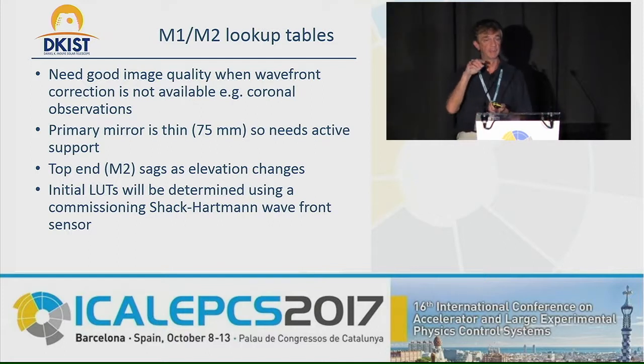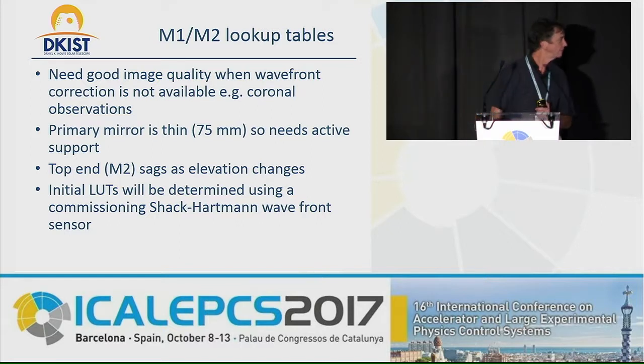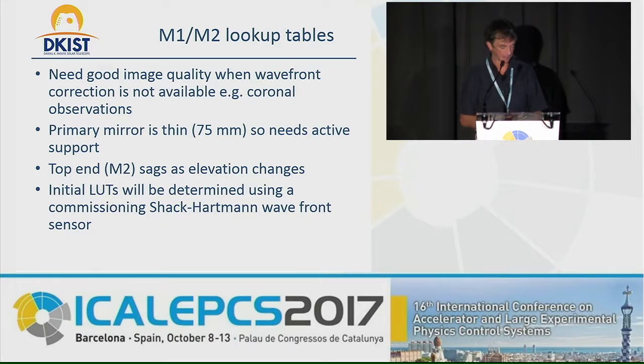Once we've got it at Polaris, we'll then do it at different elevations and generate some open loop lookup tables, which will be used as the telescope moves in elevation to correct the primary mirror to keep its perfect shape, so we get very good images as well as good pointing. Sorry, I've overrun, but I'll finish now if anyone's got any questions.